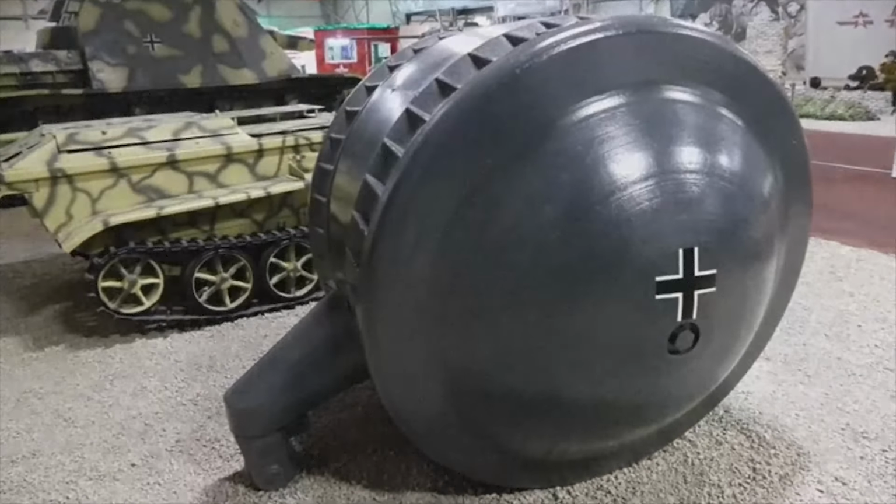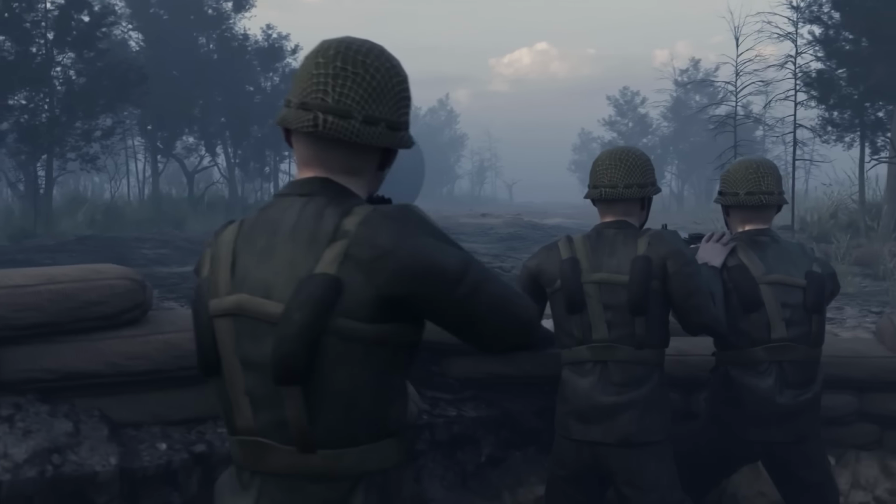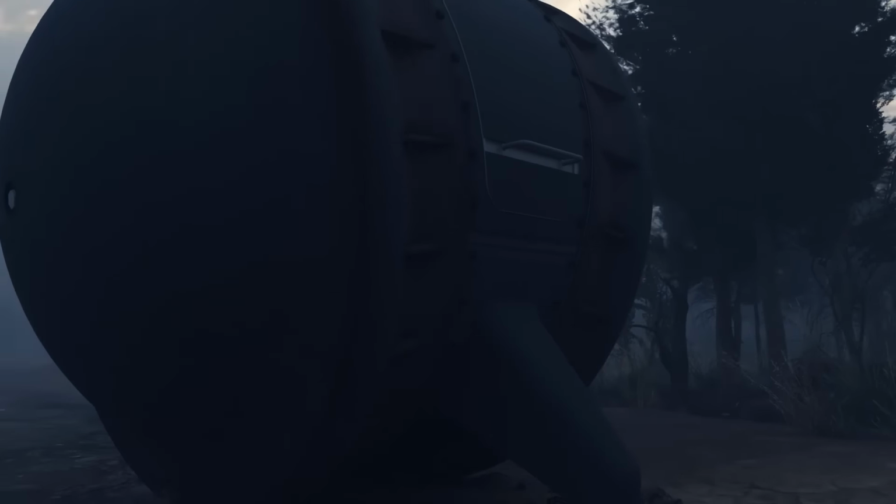So, what's the real story? Is this a Nazi superweapon that could have prevented the Allies from retaking Europe? Or is it a hoax developed by the Soviet Union with some old machine parts from a discarded prototype?